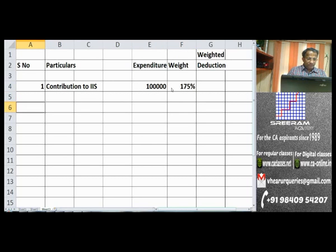Next, contribution to IIT, 2,50,000. What is the percentage? 200%. Right. Third, contribution to company. How much? 4 lakhs. How much? 125%.